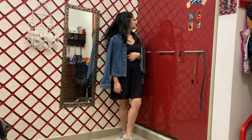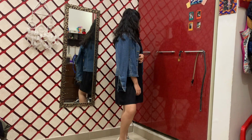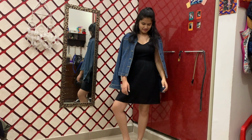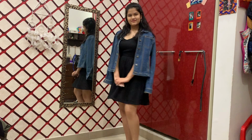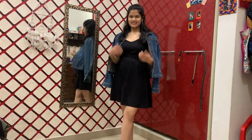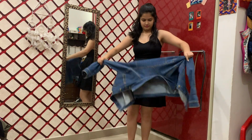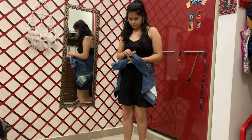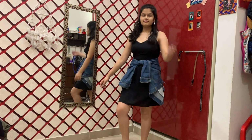It is a little difficult to make a black dress look day appropriate, but it becomes easier when you pair it up with a denim jacket and some white sneakers. The white sneakers beautifully contrast the black of the dress. For accessories, I went for silver hoops and changed my hairstyle to a half up, half down ponytail. Now to make things a little different, you can also tie the jacket around your waist instead of wearing it on your shoulders.